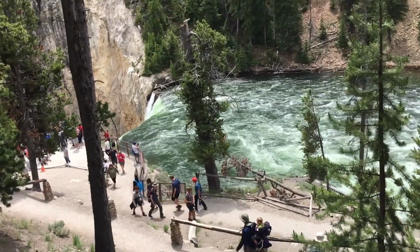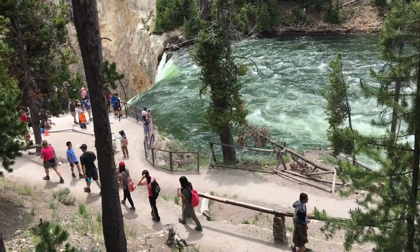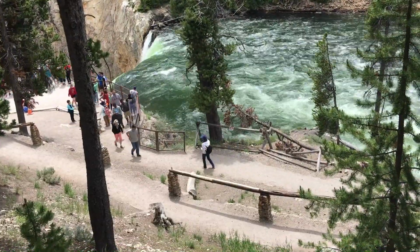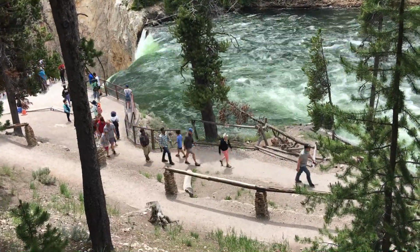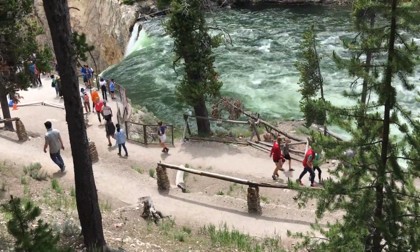Going down. Ooh, that's a nice shot, baby. There's just so much to do and see in Yellowstone. But you know, there's a lot going on outside Yellowstone too. That actually will be coming up.